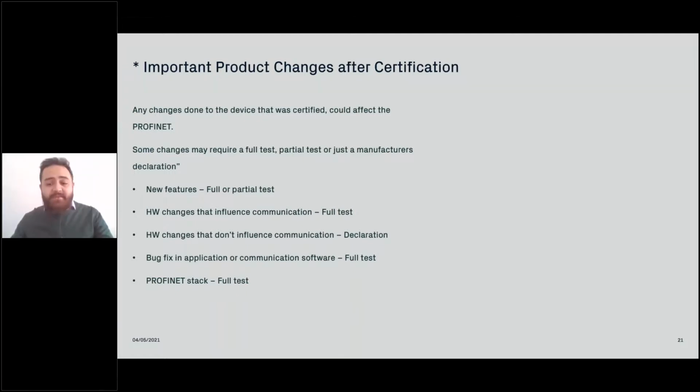A PROFINET certificate is valid for 3 years, but it can be prolonged without a retest, and only a declaration by the manufacturer is required, but this is only as long as no changes were made. Any changes done to the device that was certified could affect the PROFINET certificate. You can also see on the slide, some changes may also require a full test, partial test, or the manufacturer's declaration that I named before, depending on what it is.